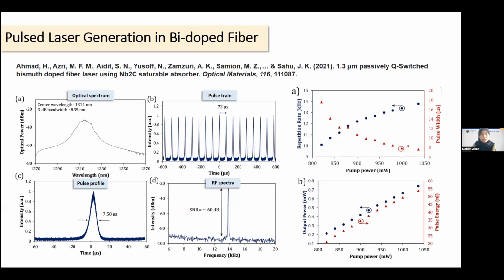We managed to demonstrate a 1.3 micron passive Q-switched bismuth-doped fiber laser using a MWCNT absorber. The Q-switch output and the performance is more or less the same as the one that we got using praseodymium. The operating wavelength of the Q-switching laser is around 1.3 micron, and the minimum pulse width recorded is around 7. The measured output power is around 0.7 milliwatt, because previously with praseodymium fiber, we got an average output power in the range of microwatt.